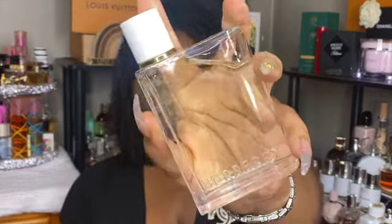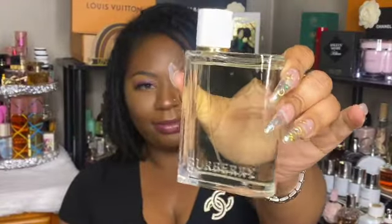So here we go with the bottle. And I mean, I don't know if you can tell, but it's kind of like a green tea color. So happy to add this to my Burberry Her collection. This is just a juicy pear scent. So I will say if you love a sweet pear scent, then you'll definitely enjoy this.